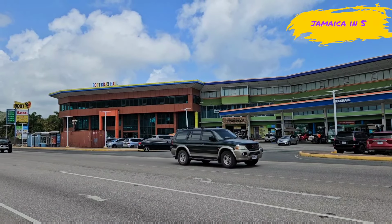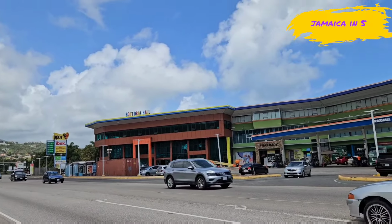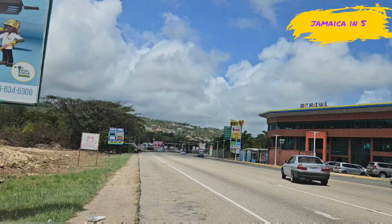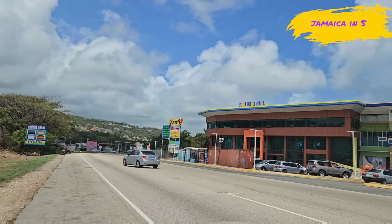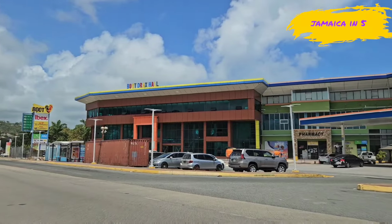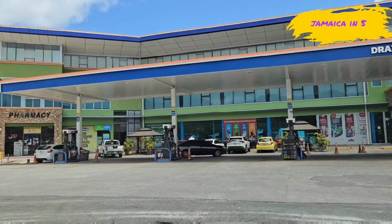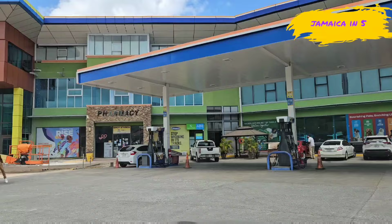So what happened was Drax Hall was the residential area or the suburb, so to say, for St. Ann's Bay. But because of where it's located, so close to Ocho Rios, the Northern Coastal Highway, and Highway 2000 coming into Mammee Bay, which is probably 30 seconds away. From where we are to get on the highway is about 30 seconds. To get to Ocho Rios is about a 2-minute drive, and to get to St. Ann's Bay is a 1-minute drive. So that's why Drax Hall is ideally located.